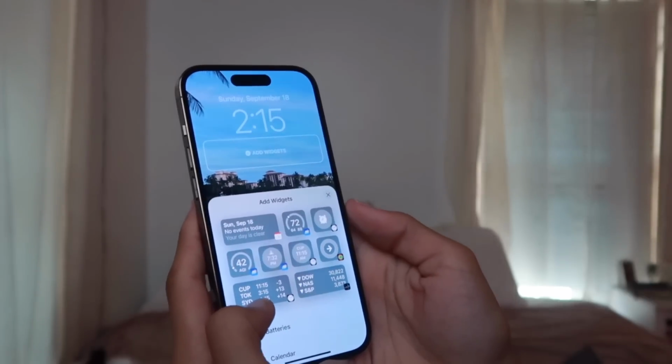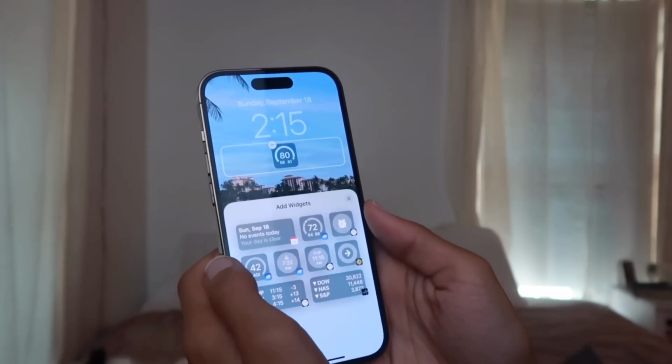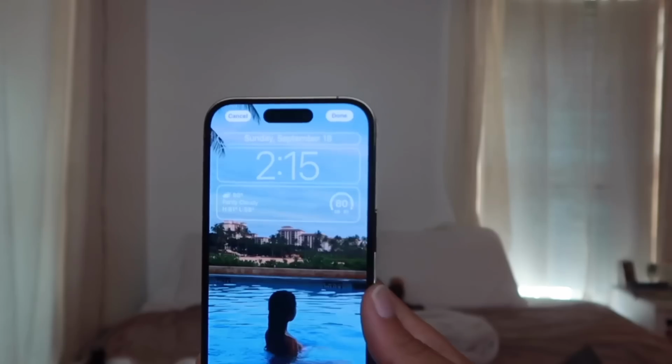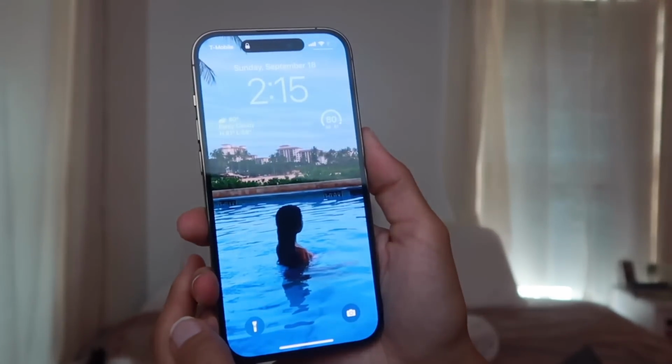I'm wondering, I probably want to add the weather because I'm constantly checking the weather. I think that's good. I think I want to do this like that. That's so cool. There we go. And now there's my lock screen.